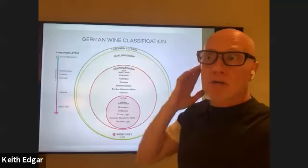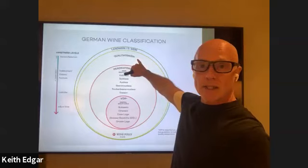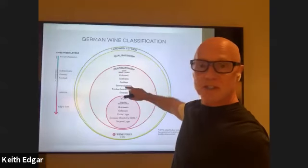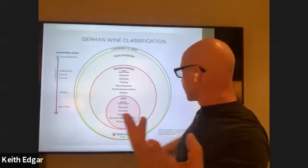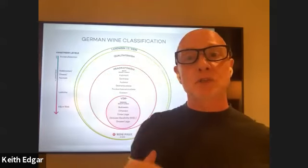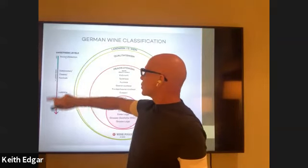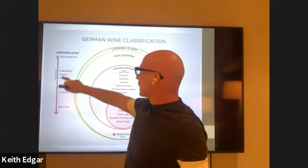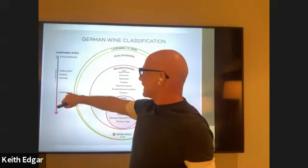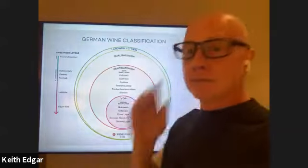Land wine is their version of table wine, kind of the simple wine. And then they have the next level of Qualitätswein. Then they have Qualitätswein mit Prädikat. And then there's the different categories of Prädikat wine, which we'll get to. And then they'll also put on the label the levels of sweetness. From Trocken, which means dry, to Halbtrocken, half dry, Classic, Feinherb, again, this is kind of medium sweetness, Lieblich, down to Süß. Süß is the sweetest wine.